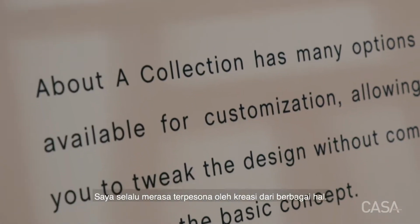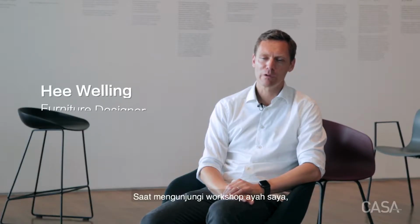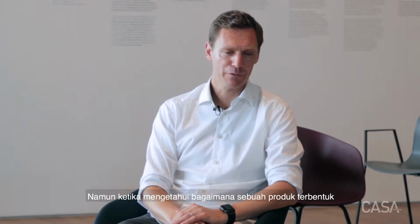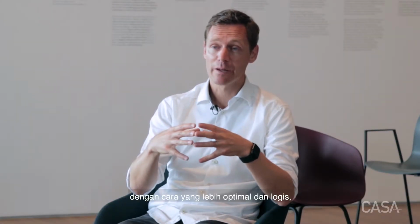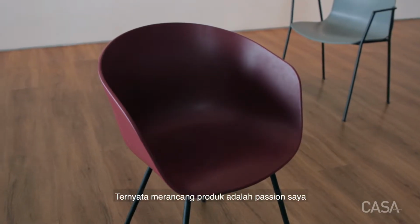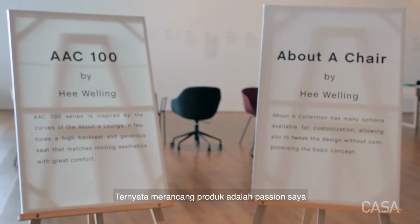Actually, I've always been fascinated about how things are made. When I went to my father's workshop, I saw all these big machines. In the beginning, I was a little bit afraid of them. But finding out how you can create pieces in a more optimized way, in a more logical way, I think that's always been, once again, a passion for me.